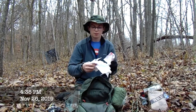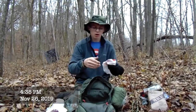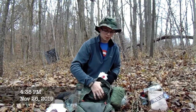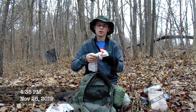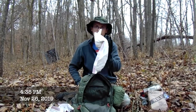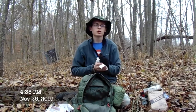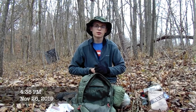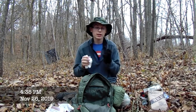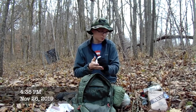Then we have trash bags, which you can use for clothes. I typically have extra clothes in here, but I don't today because I've been camping recently. So these trash bags you can use for the wet clothes that you have, or dirty clothes, one of the two. Let's say you're in the wintertime and your clothes get wet and you don't have a fire right now, you want to easily change your clothes, because if you're wet in the cold and you're not moving, you can easily get hypothermia or frostbite.